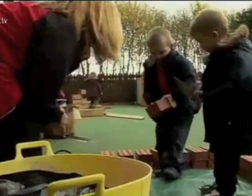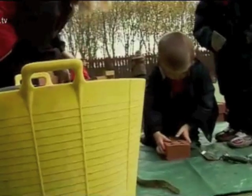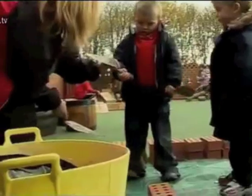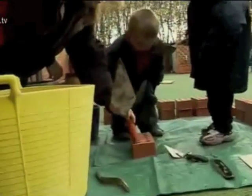Where does the brick go, Josh? Good boy. Onto the mortar. Clever boy. Press it down. Now, what did Mr. Ramsey do with the end of his trowel? You remember? He went, good boy, do you want to help me?